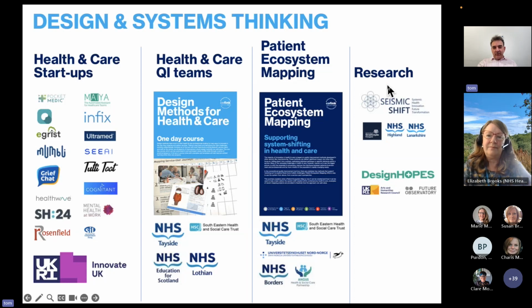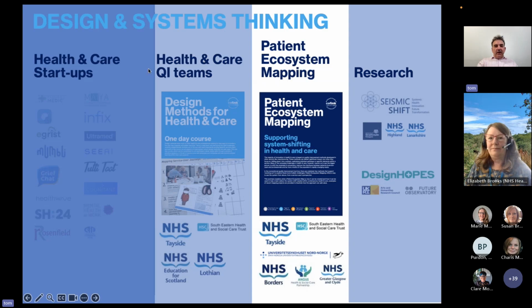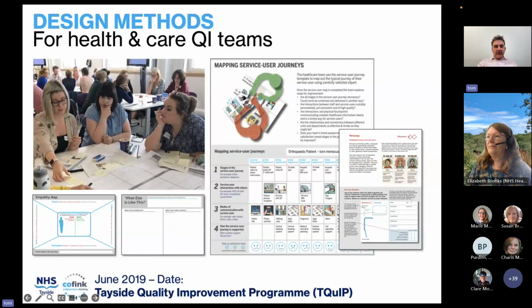Alongside this, with my academic roles, I'm involved with a series of research projects. One is Seismic Shift, which is with NHS Highlands and Lanarkshire. That's with Strathclyde, and a big project called Design Hopes, which is running with NHS Scotland and a number of universities in Scotland. I'm going to talk mainly about patient ecosystem mapping, but I'll give a gentle intro through design methods for healthcare, and I'll also tie it into some of the research projects going on at the moment. Just as a bit of background, my work in this space began probably 5 years ago now, working very much with the team at Tayside.